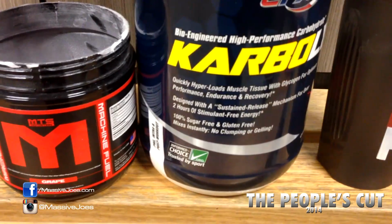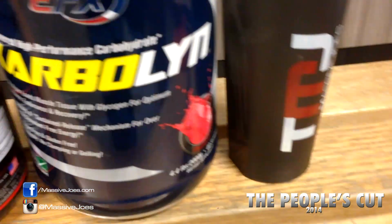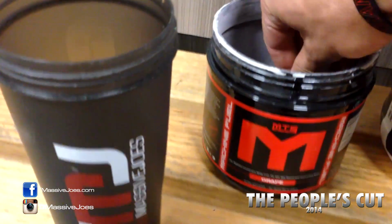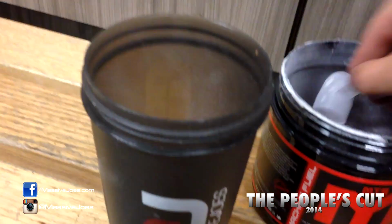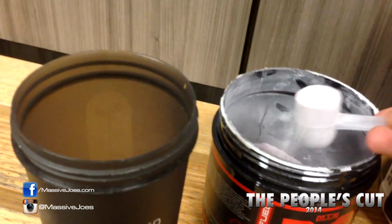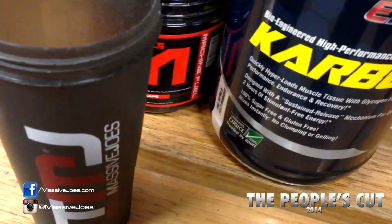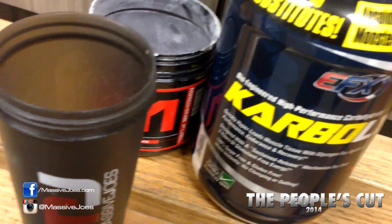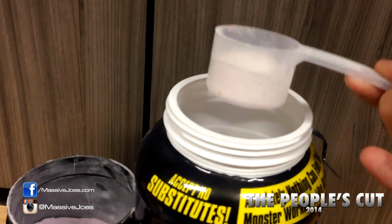The next part of supplementation is, of course, intra-workout sups. This has not changed, except the dosage has changed, unfortunately. This is where I dropped a bunch of carbs from. So 2 scoops of Machine Fuel still in there. That's going to get me my 10 grams of, actually a little bit more than 10 grams, 15 grams of BCAAs with the 2 scoops. And then the Carbolin is still in there, but it's reduced. So I went from 50 grams of carbs from Carbolin down to 30 grams of carbs from Carbolin.